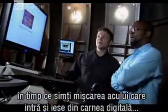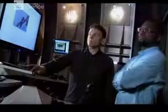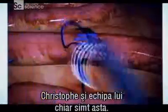Suturing an intestine shut while experiencing the actual sensation of the needle moving in and out of digital flesh. Christoph and his team are really feeling it.